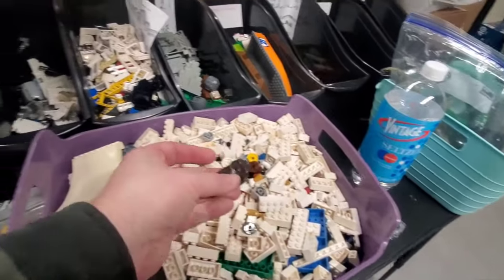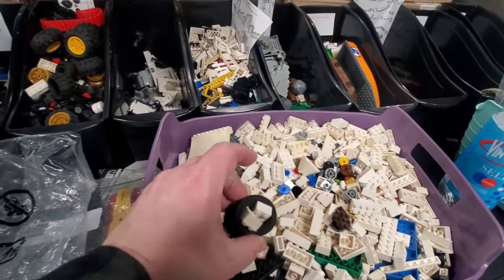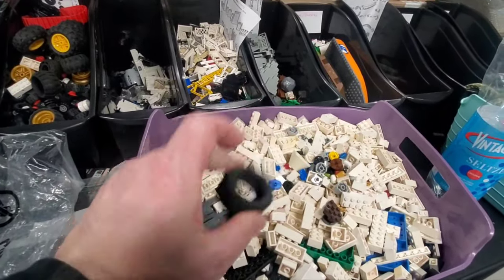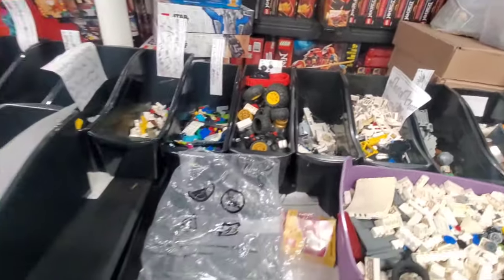Some broken pieces too, I see. But yeah, that's okay. Actually, we have a tire that's rejected. I think I remember this tire. It's got a cut in it or something. Yeah, it's just broken right there. So yeah, but there was some white that was saved. Not a ton, but some. And so we'll go through that at some point.